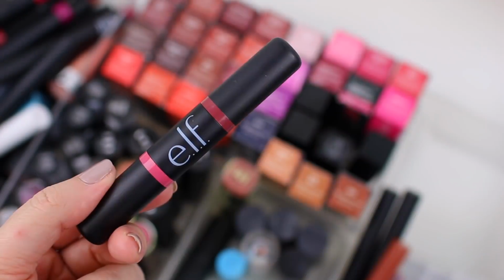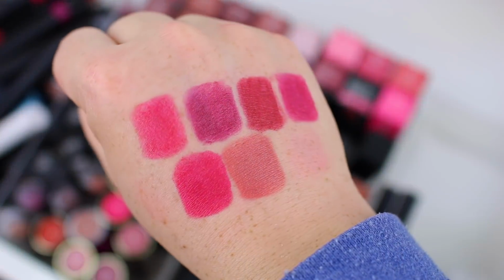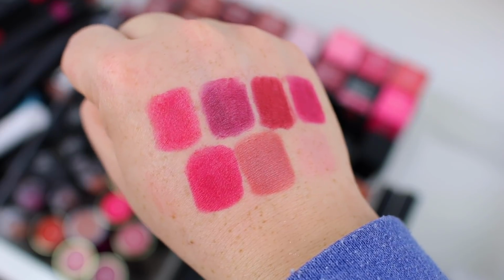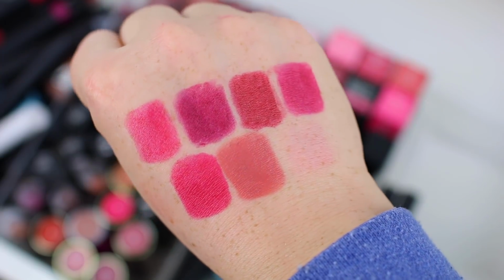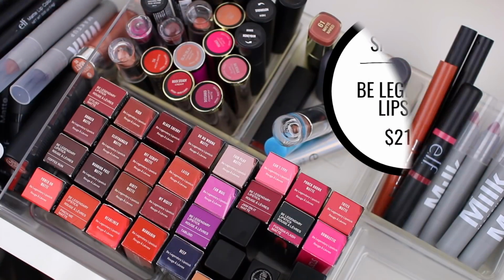And then I have this e.l.f. duo, which comes with a brighter pink and then more of a nude pink. I really enjoy this formula. I don't wear the fuchsia pink as often. Really, I don't wear it at all, to be honest, but I do like the lighter shade enough that I will hang on to this one.